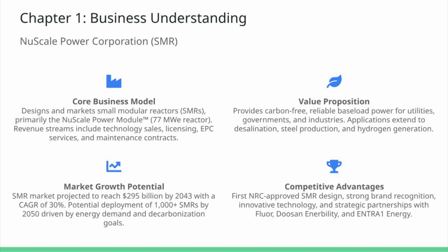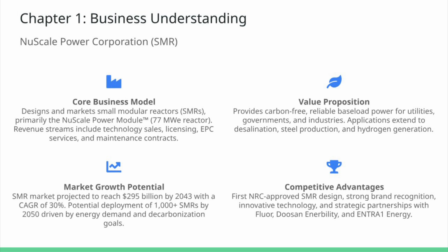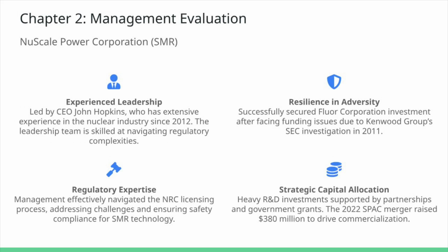Absolutely. And this is where it gets really interesting. NuScale is positioning their SMRs for a wide range of applications. Imagine them powering desalination plants in regions struggling with water scarcity. Or even providing clean energy to fuel hydrogen production. That's a lot. This diversification strategy is a key strength, as it reduces their reliance on any single market. That's smart. It sounds like they're thinking ahead.